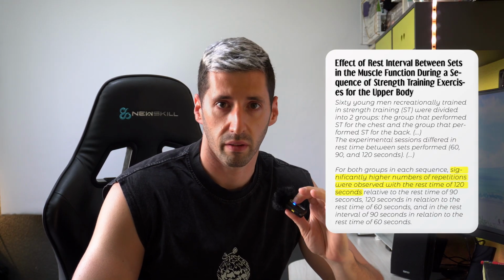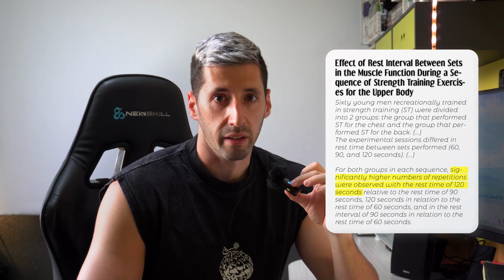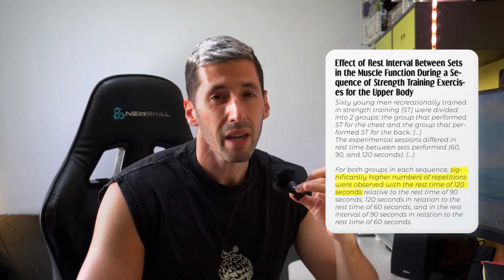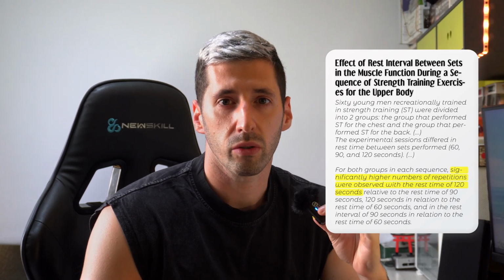So, how long should you really rest? Well, research shows that 2 minutes is enough, at least for light and moderate weight. Yes, you can wait longer, and maybe you'll have a little bit more strength, but 2 to 3 minutes should be enough, unless you are training for strength. In that case, around 5-ish minutes is a good rest time.